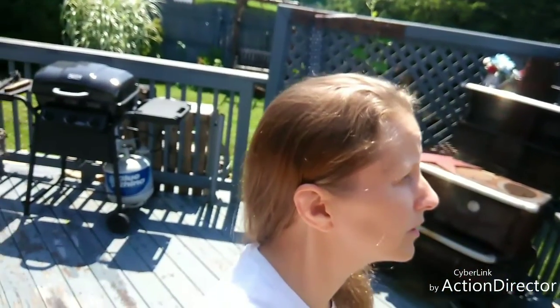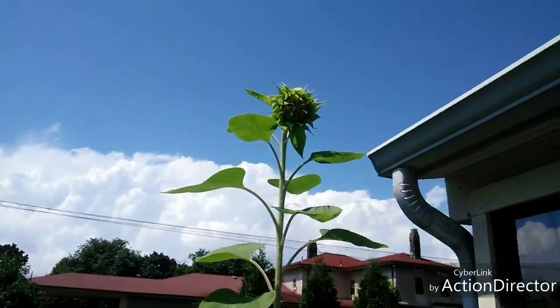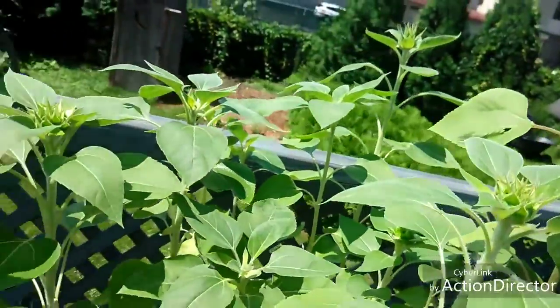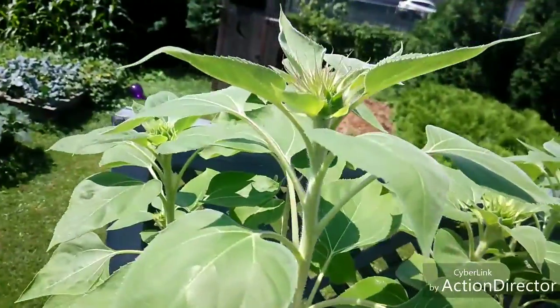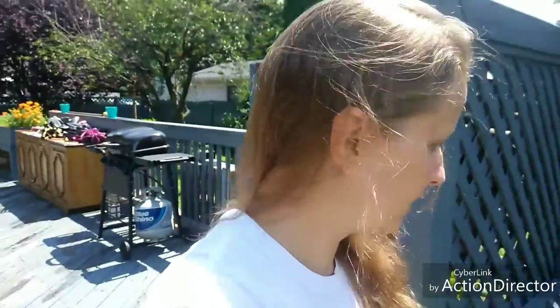So, we are getting sunflowers. Look. See it? It's starting. They all are having their little blooming. That's exciting. Emmy's pretty happy about that.